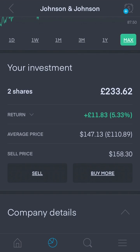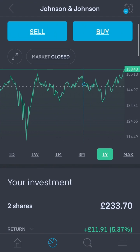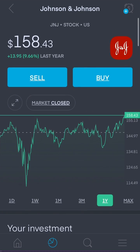So just for the 2 shares of Johnson & Johnson, this is one of the companies that I did add a position in before, but it was after the ex-dividend date, so I only got paid for the 1 share rather than the 2, but that happens anyway. So I got an £11 return, just that 5.37%, so it's not too bad. Anytime these dip, it'd be a good time to buy. They do have the occasional dips, as you can see, throughout the year. So that's my dividend from Johnson & Johnson.